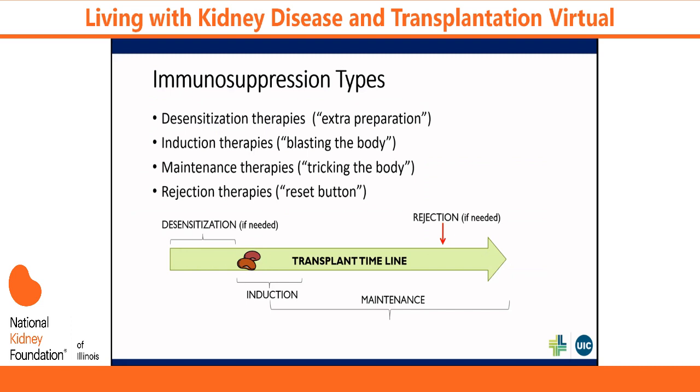Additionally, we can have rejection therapies, which are not needed in most patients, but sometimes the immune system can overcome the organ and attack it and cause rejection. We can treat this with therapies, and we consider this a reset button, where we wipe the immune system clean again to allow the organ to keep working. The majority of this conversation will focus on our maintenance therapies moving forward.